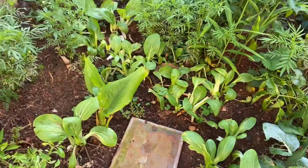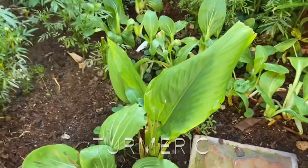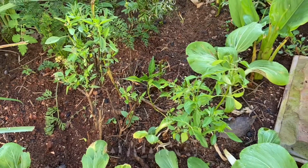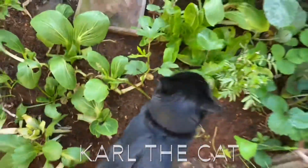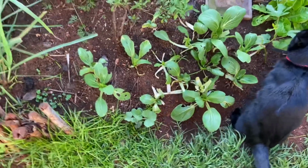We have a lot of pak choi here. You can see it's full of pak choi. We have the turmeric leaves here. We use it for cooking. Then we have also the kemangi herb, which we also use for Indonesian cooking. Here's Carl. Always wants to be involved in the gardening. And then of course we have more bok choy here.